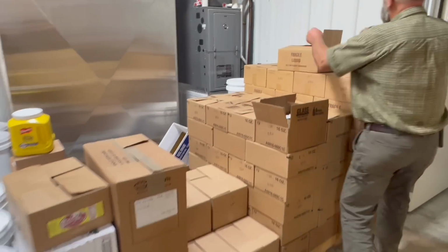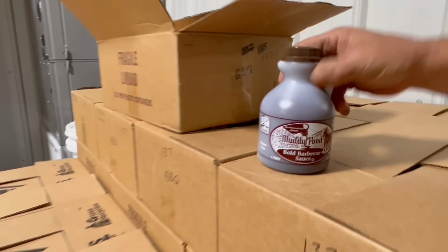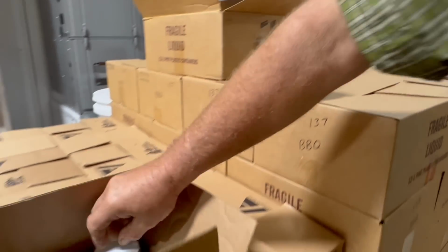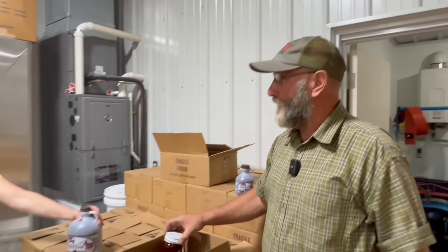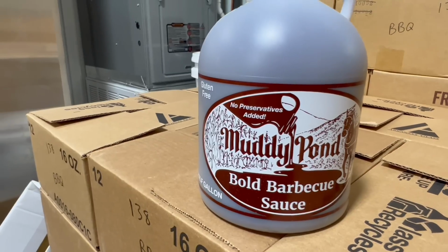This pallet here is the plastic jugs. We only offer it in these plastic jugs or in these pint jars, and we private label that. Like the Smoky Mountains, they get their own private label. And then we have the half gallons. That's the best buy there, to buy that half gallon.